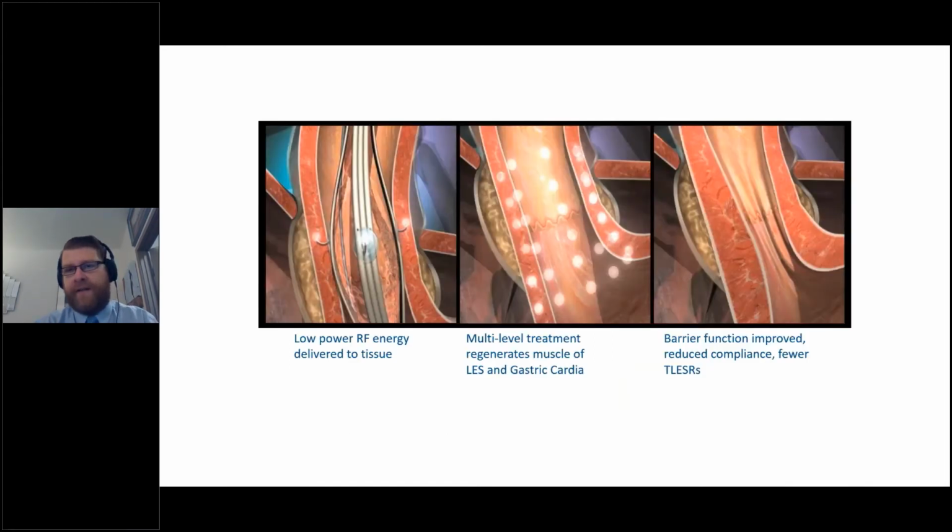So here's a nice little illustration of the procedure and how it functions. We use low power RF energy delivered directly into the musculature. And when we say low power, we keep the temperatures extremely low. So the temperature ends up being similar to about a very hot cup of coffee.